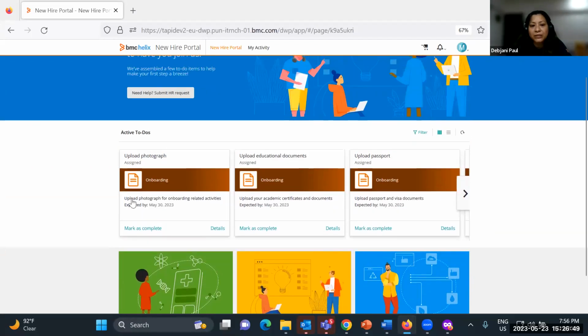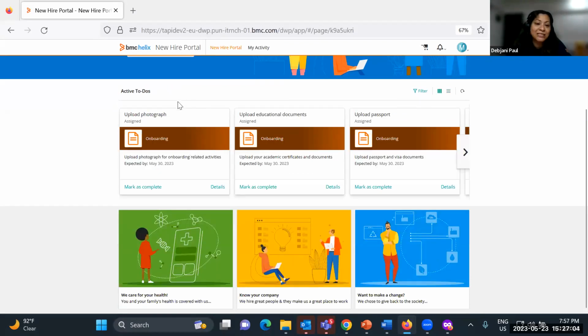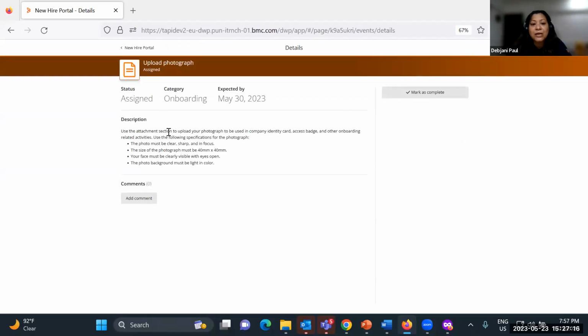So here in the middle, you can see a band of to-dos. In this case, we have supported two different kinds of views. One is this cards layout, and the other one is a simple table layout. I prefer this one a little more, so I'll just keep it at that. Now, you can mark a to-do complete directly from this card by clicking on this. Otherwise, you can also go into the details of the to-dos, and there are certain steps expected. For example, in this case, it wants you to upload a photograph of yours.